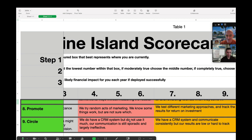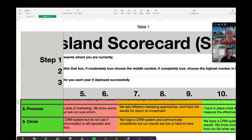Like P.T. Barnum, who said, "I know 50% of my marketing works. If I only knew which 50%, I'd be rich." Orange, we test different marketing approaches and track the results for return on investment. Okay, so now starting to do testing.